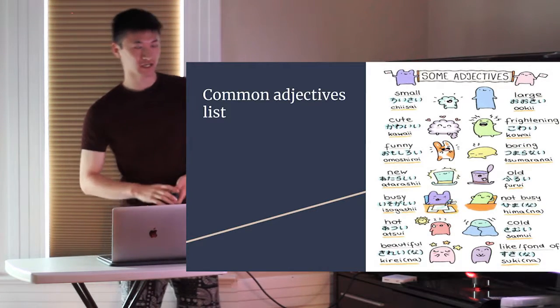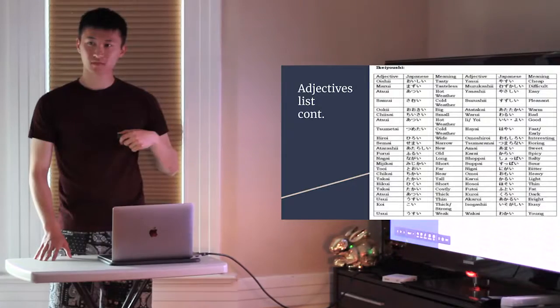So, since hima doesn't have an i at the end, you have to add na to conjoin. No pronunciation. So it's perfect.